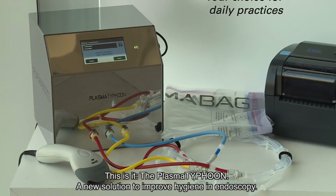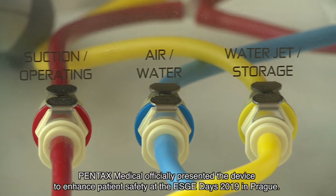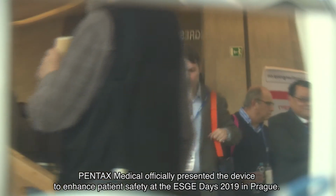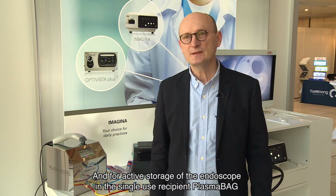This is it, the Plasma Typhoon, a new solution to improve hygiene in endoscopy. Pentax Medical officially presented the device to enhance patient safety at the ESGE Days 2019 in Prague. Plasma Typhoon is a medical device used for ultra-fast drying of endoscope channels and for active storage of the endoscope in the single-use recipient plasma bag.